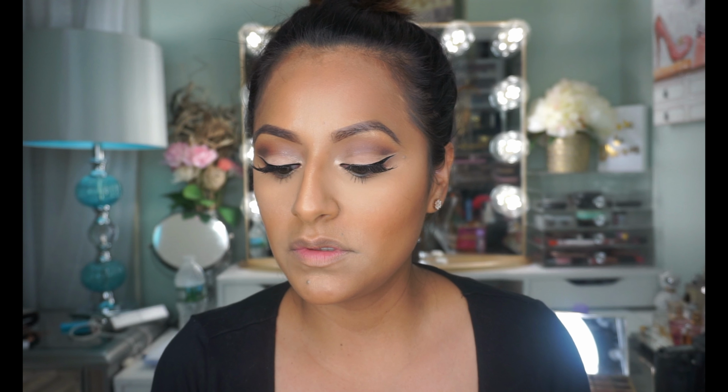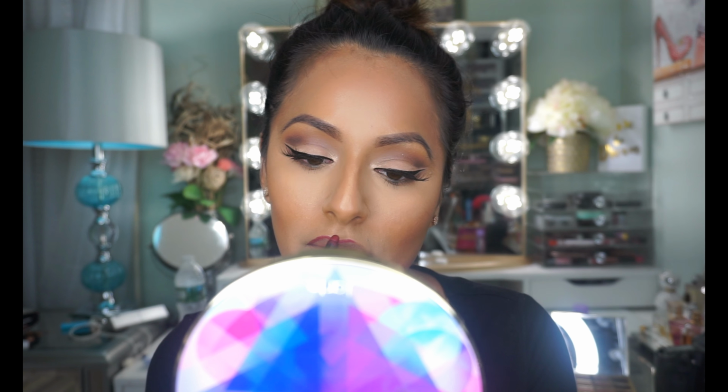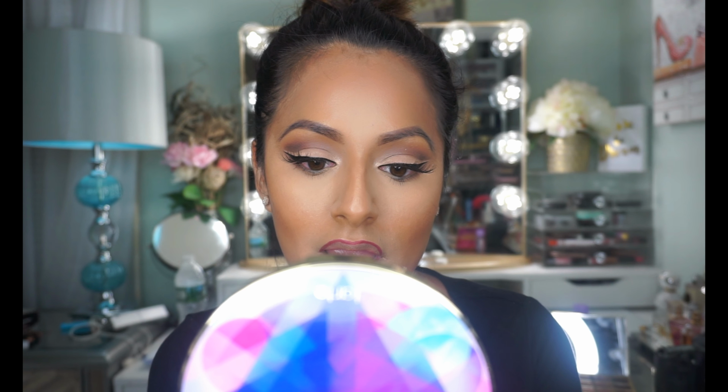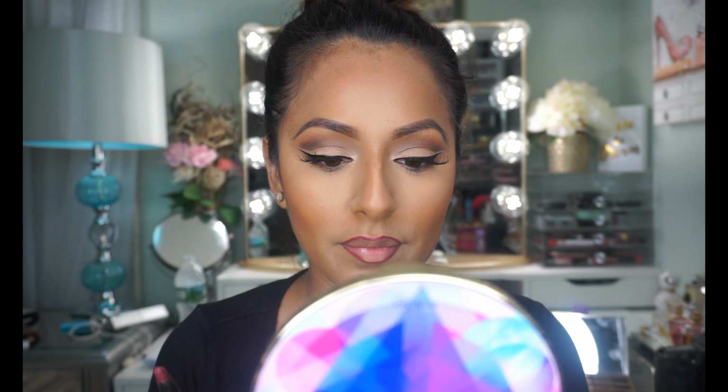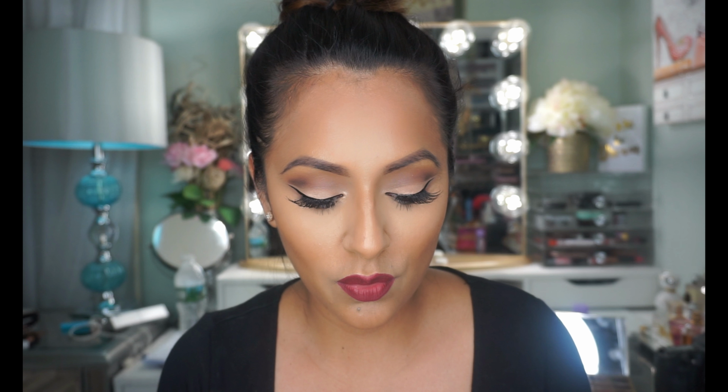So to line my lip, I'm going to be using this Lorac Pro called Merlot. It's a matte lip color. I really do like the darker lip more for the winter, but I want more of a lighter lip color. So I'm going to be going in with the NYX called Monte Carlo. It's the soft matte lip cream.